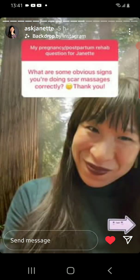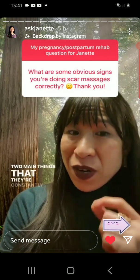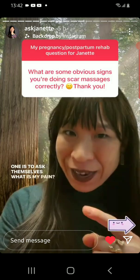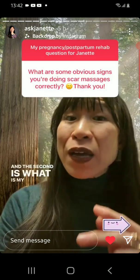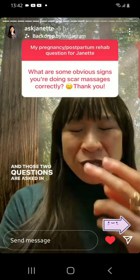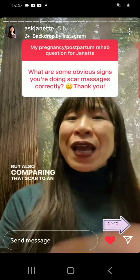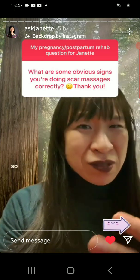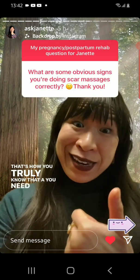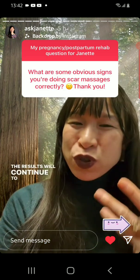Things like that we don't often get coached on but are truly so impactful. Have a look. When I teach moms how to do their own scar massages, there are two main things they're constantly looking for. One is to ask themselves, what is my pain? And the second is, what is my mobility? Meaning, how well does that scar move? Those two questions are asked in comparison of one side of that scar to the other, but also comparing that scar to an area of your abdominals where there is no scar. So basically below belly button versus above belly button. That's how you truly know that A, you need to do the scar massage, but B, the scar massage you're doing is effective, because the results will continue to improve.